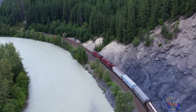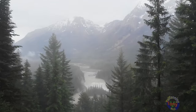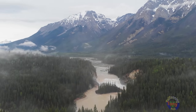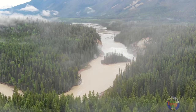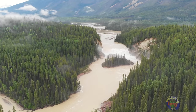It is hard to imagine how the survey crews back in the late 1800s managed to figure out a way through these rough and wild areas. Not only was the terrain incredibly difficult, but black bears, grizzlies, cougars, mountain goats, moose, and all other types of wild animal stood in their way.